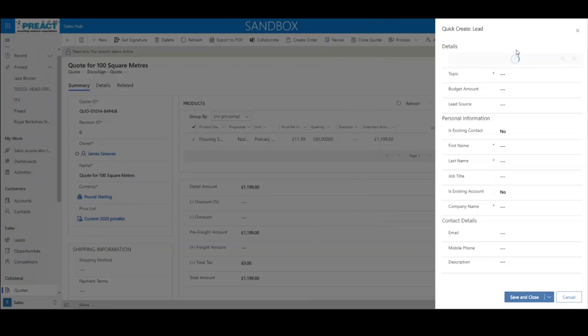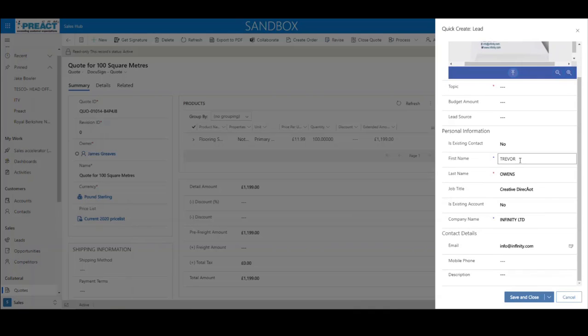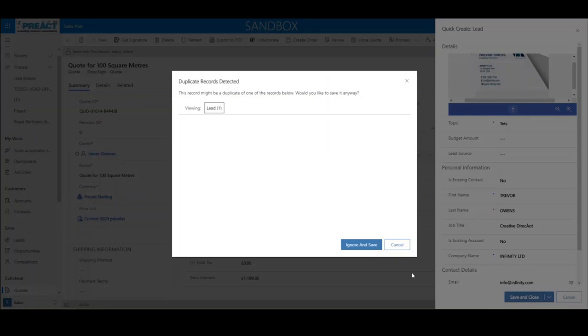A couple of features they've added: by collapsing that and having it just on that one section at the top, but they've also given us the ability now, because a few people said in the past they couldn't quite see the image when it came through, to zoom in and out of the image once you've uploaded it. And of course you can see it finds the data a lot better than it used to. It's now finding the email address, the name and everything else, filling all this in from the card. Again, just put something in here, save and close that, and that will go away and create a new lead for me.